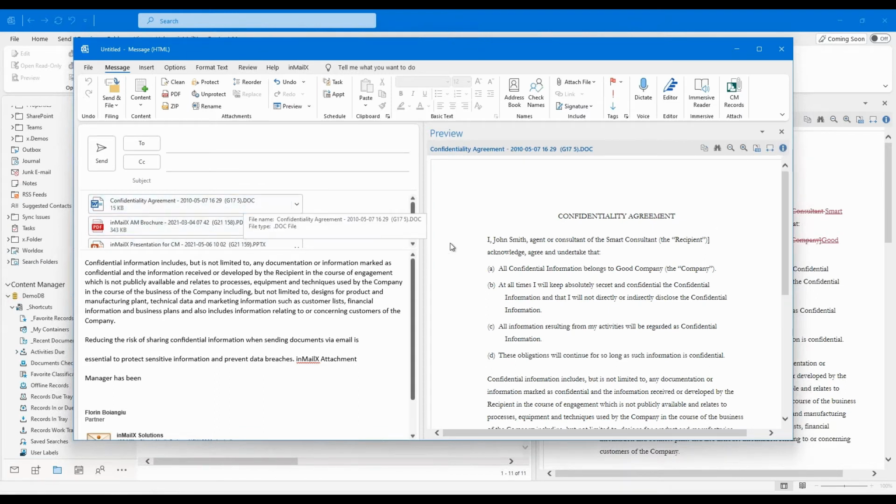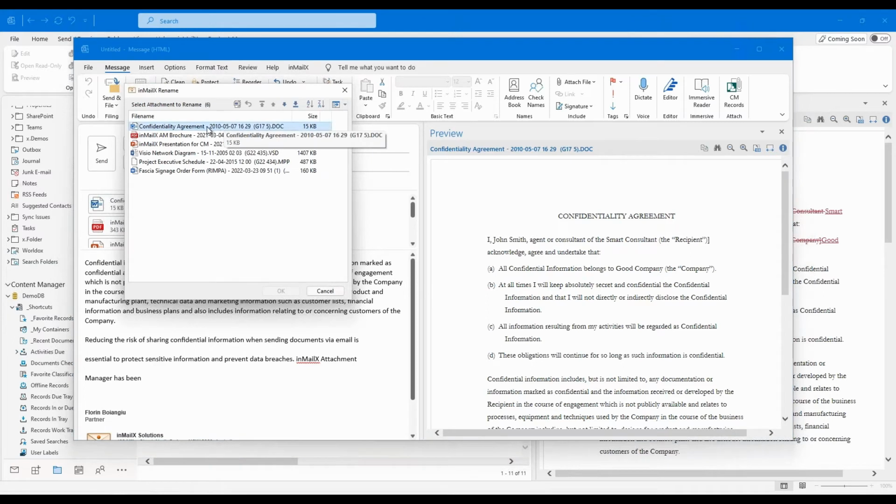The other functionality, which again is very popular, is the ability to rename attachments inside the email message. Sometimes in your record titles, you may have references or information in the title which could be confidential. If you need to remove that, you simply click rename, and then from here you can just go and change the name of this attachment. It doesn't change the title of the original document or record in CM, it just changes the titles inside the email message for these attachments.